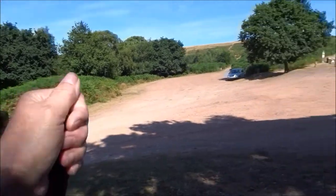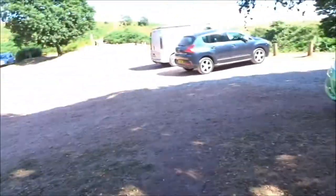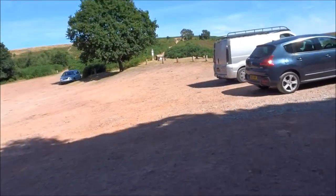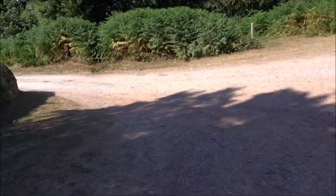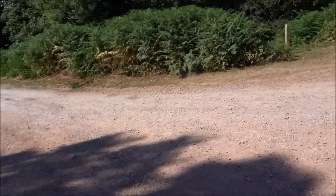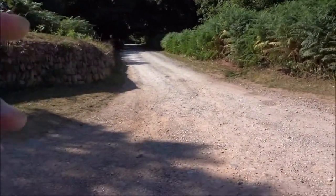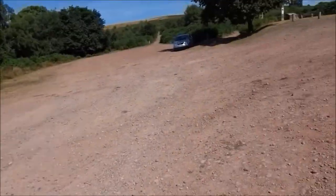Now we're going to be right out in the heat in a minute. I did see someone with two Labradors. Doesn't mean they're coming my way. They might have cars here. But there's the road, this is what you have to come up. So it's going to be West Quantock Head, I should think, somewhere down there. I'm not going to go walking down there just to see where it is. I'll find it on Google.